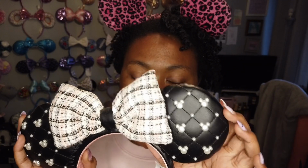Last row. These are the tweed and pearl ears, which are great for Valentine's Day. They're very edgy. They're like a leather ear with pearl Mickeys on the ear. And then, of course, the tweed bow. It's different. It's got texture. I love it. These ears are super fun. I don't wear them a ton. They definitely give Hollywood Studios, and because I don't go to Hollywood Studios a ton, these ears are very neglected, but they're so fun.